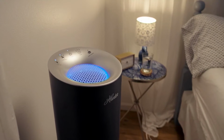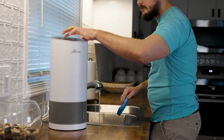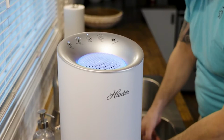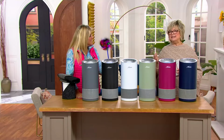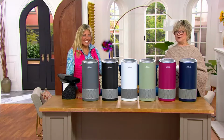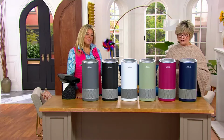So that EcoSilver is great for minimizing and reducing household odors. It also is going to help extend the life of your HEPA filter. It's got antimicrobial properties, and then of course your HEPA filter is going to pick up all those tiny microscopic things that irritate your lungs and make your house not so clean. And instead of using your lungs as the filter, now it's circulating through your Hunter and making your air much more clean and fresh in your home.